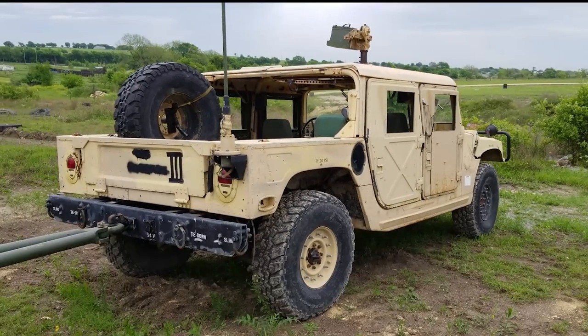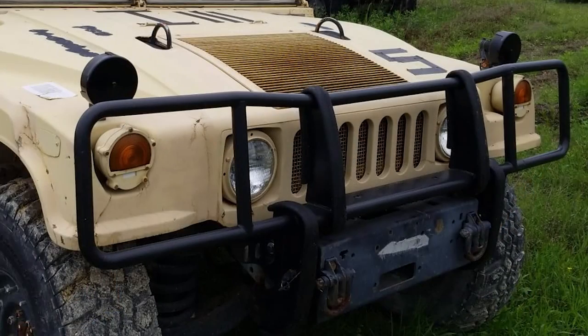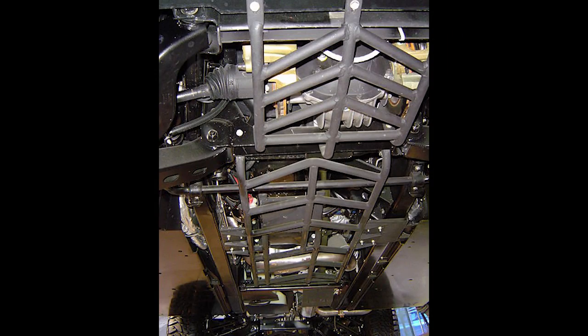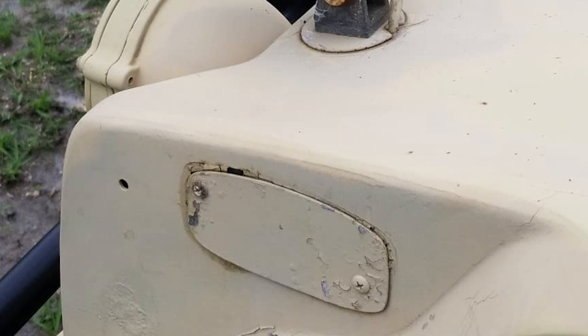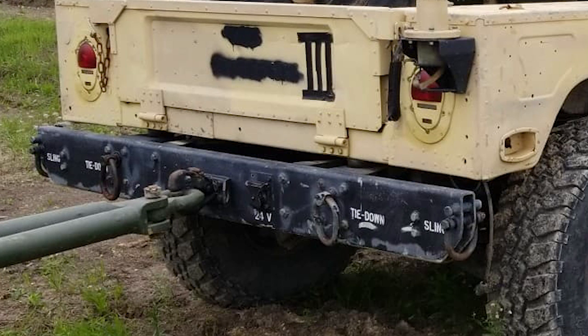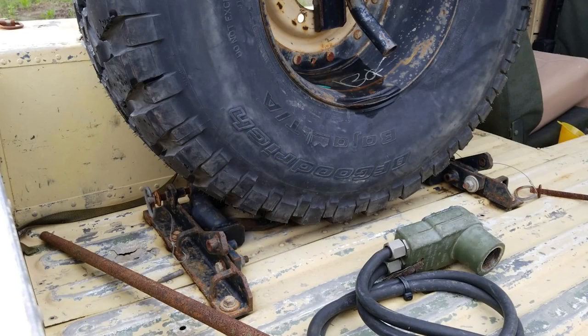They beefed up the suspension, put aircraft seat belts in it, installed a civilian front bumper and undercarriage protection. The headlights were disconnected and infrared lights installed. The side marker lights were removed and even blocked off. The military airlift bumper wasn't around yet, so they used the civilian predecessor to the airlift bumper. The tire carrier in the bed is a civilian model with extra supports welded on.